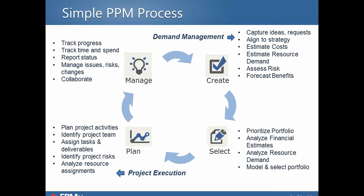The create step or phase, as I'll talk about in a second, really is about getting all that work that is going to be performed and then aligning it to strategy, doing further analysis in terms of estimating cost and resource demand, and doing risk analysis and forecasting benefits, because we're going to execute projects to get some benefit for the organization. The next step is selection, and really that's where you use all that input to do analysis on your demand and enabling a dialogue with leadership on which are the projects that should be completed. And really there's tools that you should have within your process to facilitate that discussion.